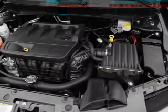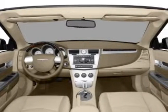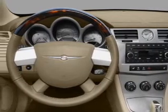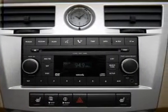Air conditioning, power door locks, power windows, power steering, cruise control, power mirrors, an alarm system, an AM/FM stereo with a CD player. And for your peace of mind, the following safety equipment is included: front ventilated disc brakes, passenger airbag, side airbag. Our website offers more information on all of our vehicles.